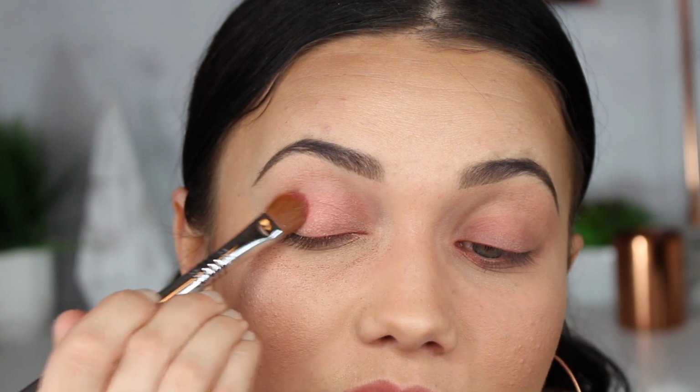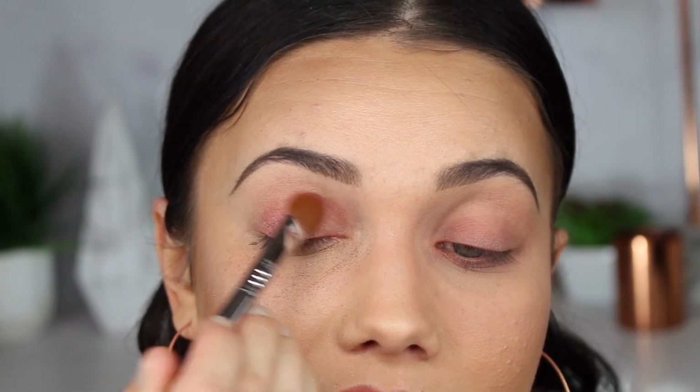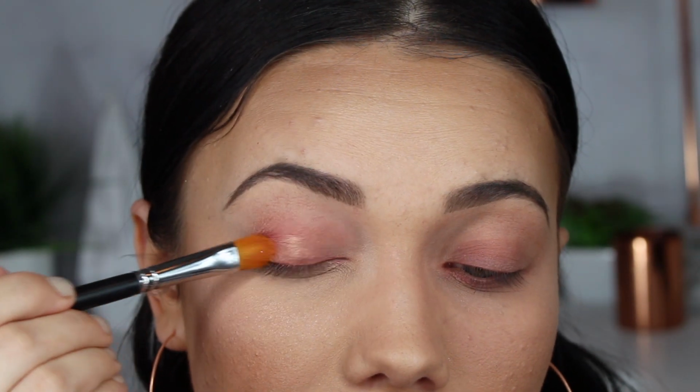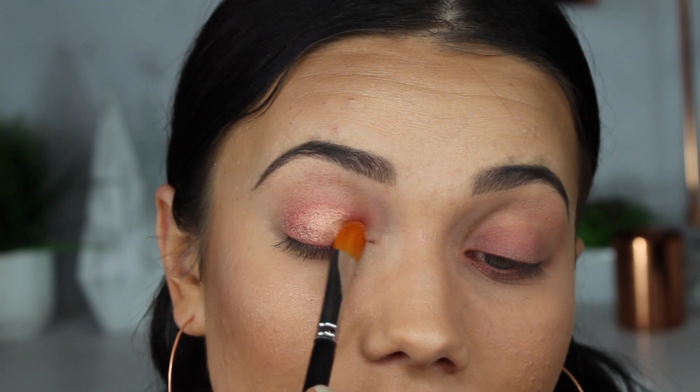It's pretty, but I think I would certainly use this one with a very tacky base or a wet brush. Here it is just dry. I'm gonna use a wet brush with it now. Okay, let's try that again. Just as I suspected, I love it with a wet brush.